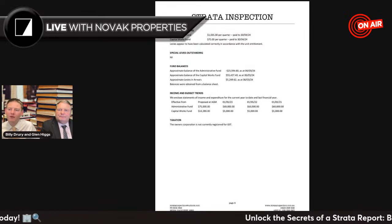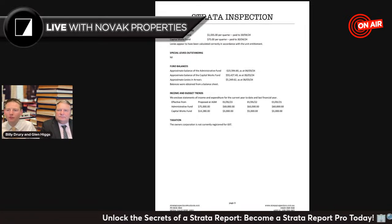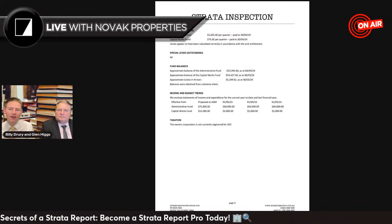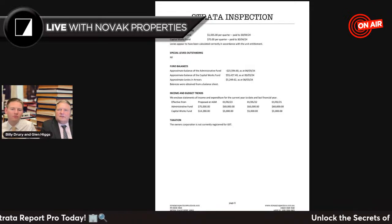Mainly, and then this sort of third page is generally what people are looking for. What's in the admin fund? What's in the capital works fund? Is there any outstanding special levies? And what do the trends look like?